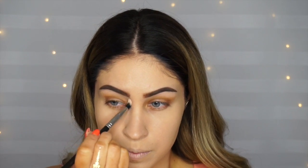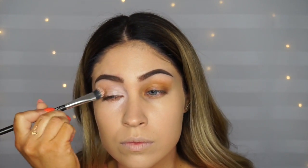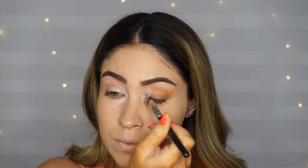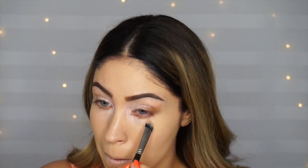Next, I'm going in with my Becca Under Eye Brightening Corrector, and this is just the original salmon pink colored one, and it helps to brighten up any dark areas. And as you guys can see, I have a little darkness on the inner part of my eyes and also on my eyelids and a little bit underneath. So I'm just applying this all over those areas, and I'm going to take my beauty blender and blend that all out.